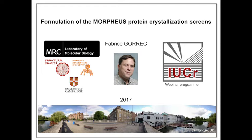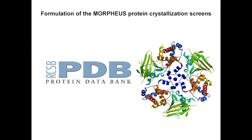Crystallization screens are continuously developed at the LMB, essentially to further enhance the yield of our initial leads. MORPHEUS screens integrate small molecules frequently observed in the PDB to co-crystallize with proteins. In that sense, they are PDB-derived ligands.